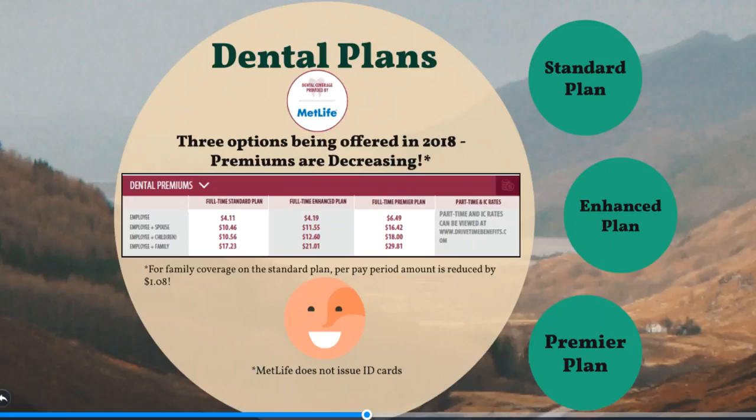So for example, for family coverage on the standard plan, the per pay period amount is being reduced by $1.08. Keep in mind that MetLife does not issue ID cards, so once you do sign up for that dental coverage, if you're waiting for one to come in the mail, it won't. So make sure you go out to their website and print one out if you do want that card. Otherwise, you just need to provide your dentist with our group number, which can be found on the benefits website, and your social security number.